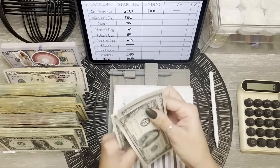And let's grab this final 100 and put it in equipment. So that was a positive change of 100. And gas, we are ending the month with 20, 45, 50. Okay, so 250 in gas. So that was a negative change of 50.